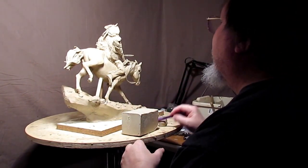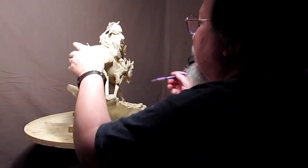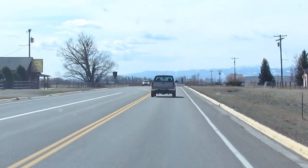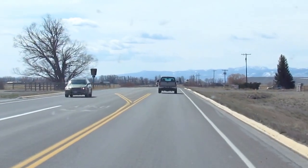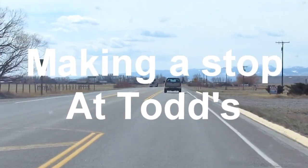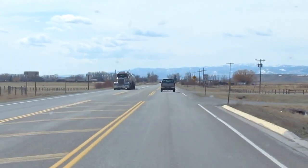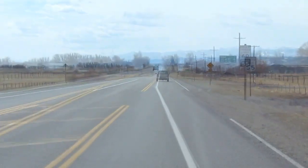All right, down the ridgeline, 6 months after the beginning of it, it's done. Finally. I'd like to get his input on the clay anyway, so that's why I want to stop by Todd's.